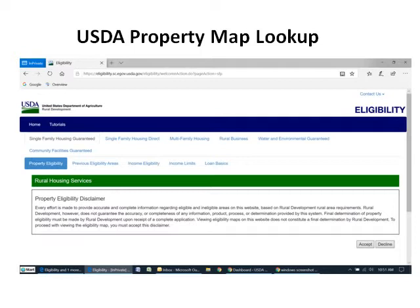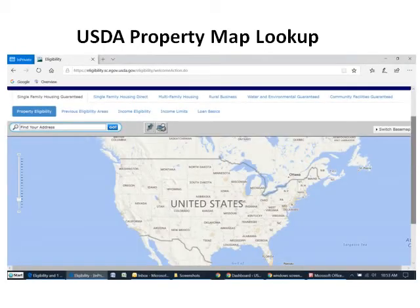Once you get to this link, there are some tabs that talk about property eligibility, income limits, and some of the loan basics. But once we come to that page, it starts with the property eligibility disclaimer. Right there, you just want to hit accept. And then on the next page, it has a map of the U.S. If you look closely at the map, the darker shaded areas are the areas that are not eligible for the financing.